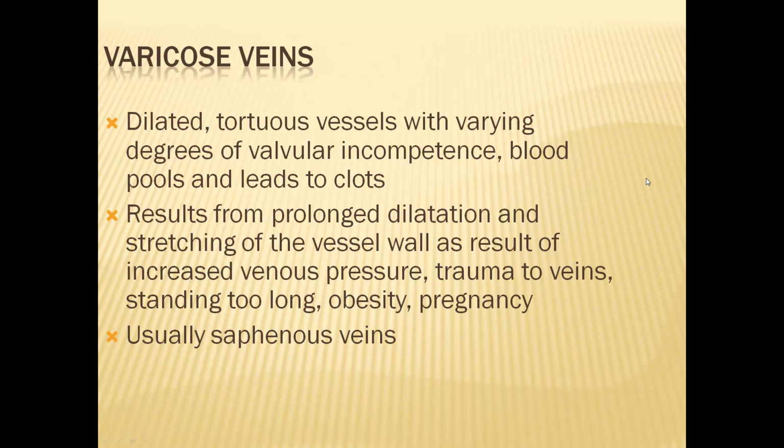Varicose veins. Varicose veins are dilated or tortuous vessels. Usually it's because the valves are not working, so your blood pools. It can lead to clots in your varicose veins. So it's basically prolonged dilation that stretches the vessel. This is usually caused by trauma to the veins. Could be too much standing.